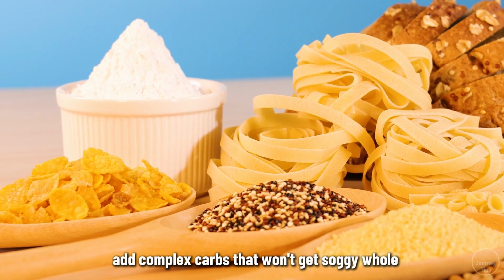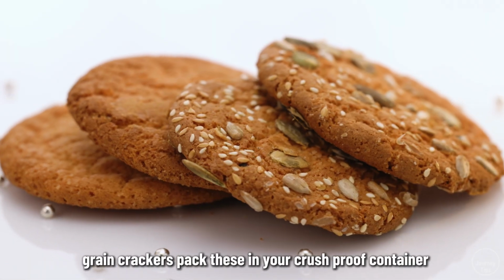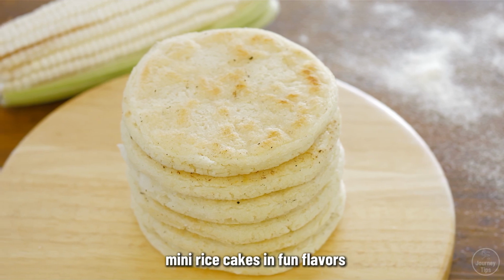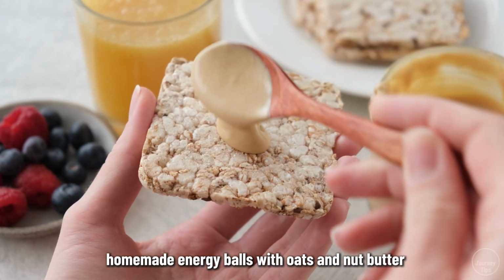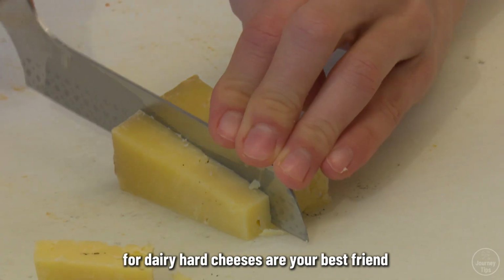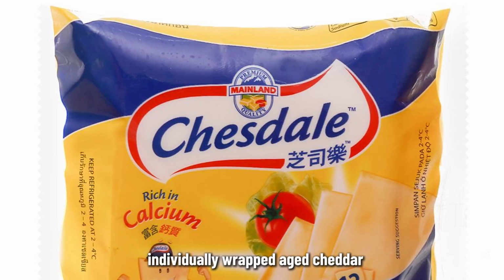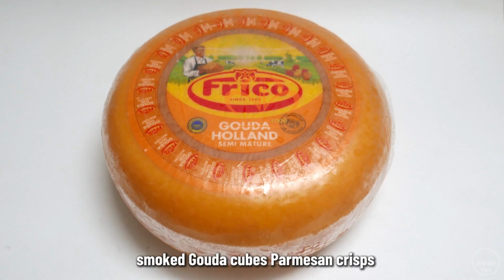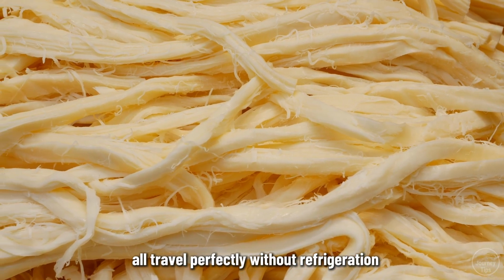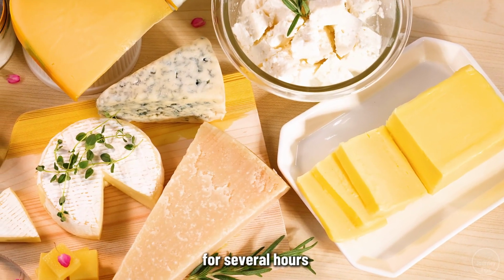Add complex carbs that won't get soggy. Whole grain crackers. Pack these in your crush-proof container. Mini rice cakes in fun flavors, homemade energy balls with oats and nut butter, or even popcorn for that satisfying crunch. For dairy, hard cheeses are your best friend. Individually wrapped aged cheddar, smoked Gouda cubes, Parmesan crisps, or string cheese all travel perfectly without refrigeration for several hours.